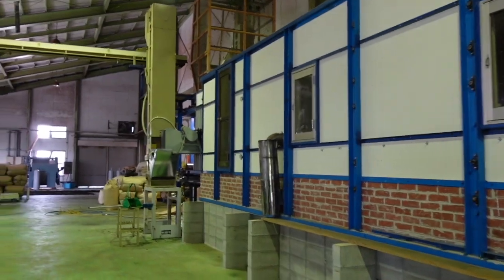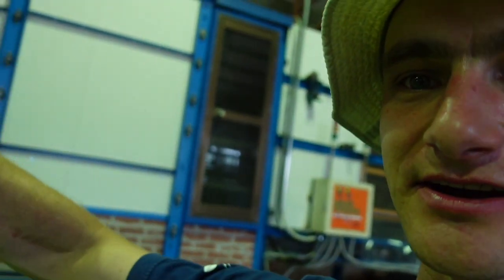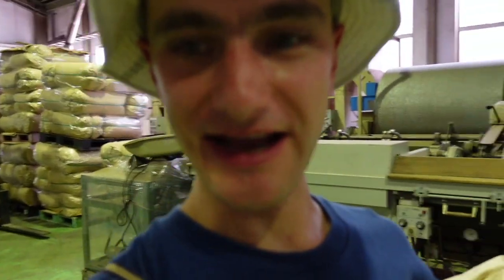This has 3 layers. The tea is processed through, and it is heated and dried until it comes out on the end of the oven. You can see I'm sweating. It's very, very hot in here. It's very tough conditions to be working in. And let's have a look at what comes out.